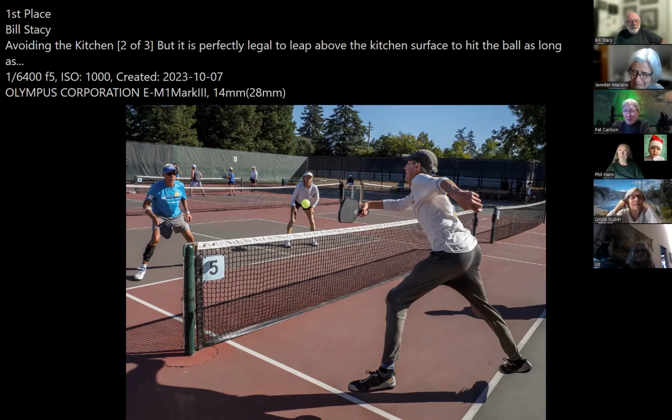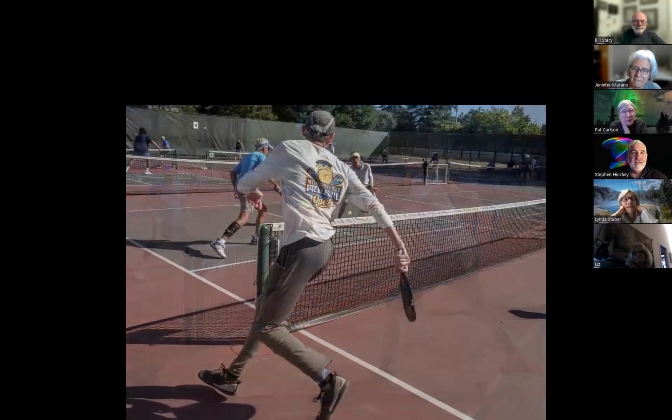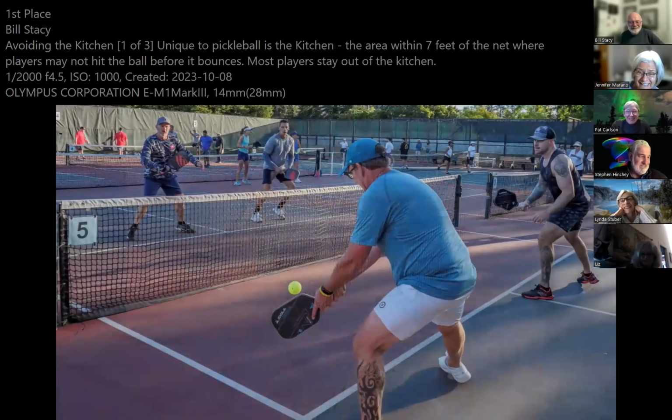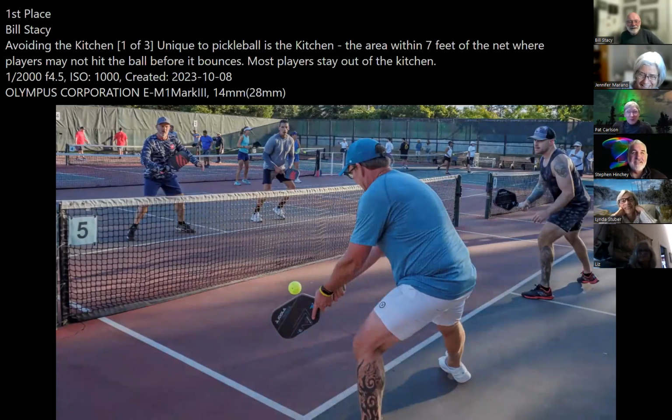That's awesome. But I agree with Stephen that it would have been better if I could have shown the kitchen with these same players. I had thousands of images, but I just didn't have that shot. That guy was particularly capable. Then we wouldn't have gotten to see the guys with the tattoos. I really like that. That's true. Yeah, it's a very energetic sport.